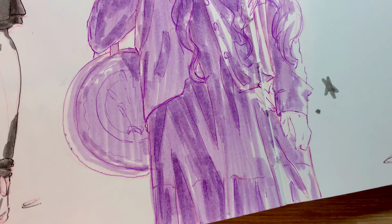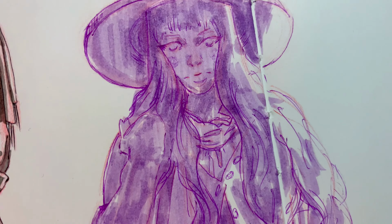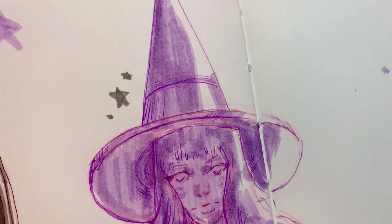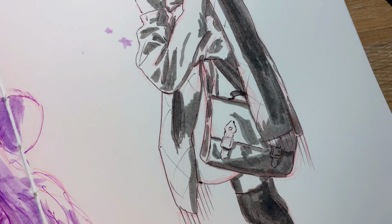And that's it for our clothing studies. Hope you enjoyed the way it turned out and my insights during the process, and I really hope it was helpful or at least interesting in any way.